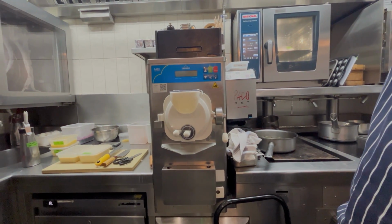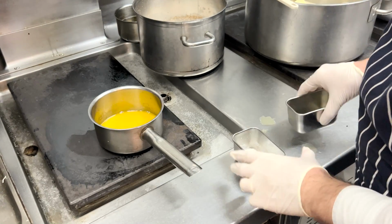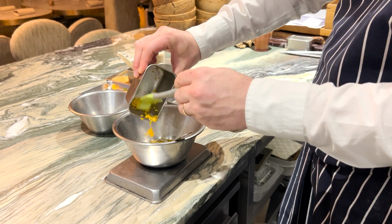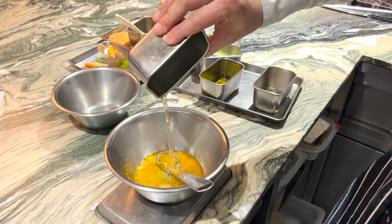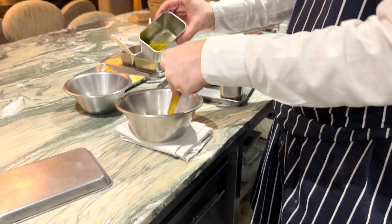So also the clementine dressing, which involves brunoise of clementine pith, the zest, which we just blanch lightly. And then that's mixed with reduced clementine juice, Chardonnay vinegar, and a little bit of olive oil as well.